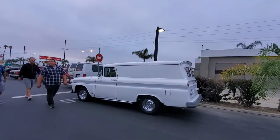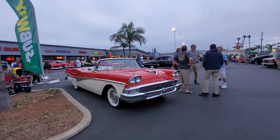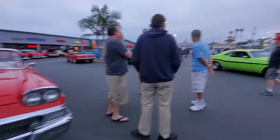All right. Check out the convertible Fairlane. What year? 57? Nope. 56? Nope. 55? Nope. 58. I was close. I was only off by one year. Dual headlights.